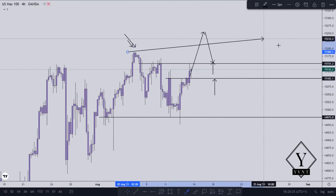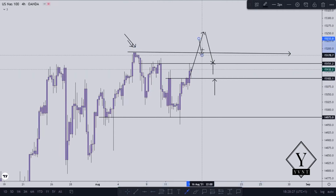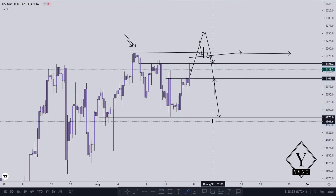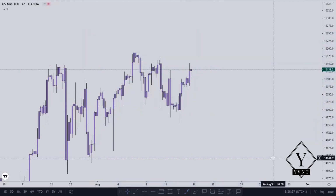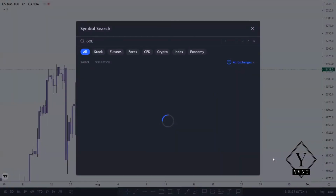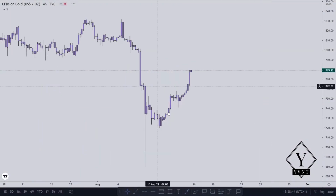But if we don't break these highs, and we just reject in these areas, then I'm going to be looking for sells, pushing price to 15,000. So that's going to be it on Nasdaq. Now let's look at gold. Let's go to gold.